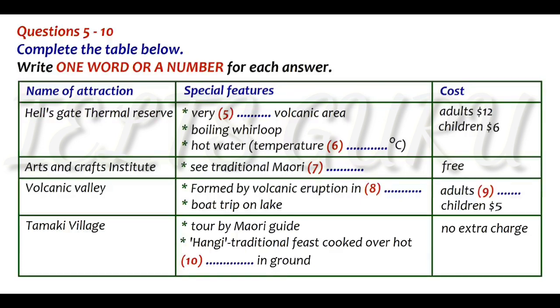We'll come back to the motel for lunch, after which we'll visit the Arts and Crafts Institute, where you can learn about Maori people who lived here before the Europeans came. There's a display of Maori carving showing this traditional skill at its most impressive, and exhibitions where you can learn about the use of geothermal waters for cooking food and for medicinal purposes. Entry is free and you'll find plenty to do there for the whole afternoon.